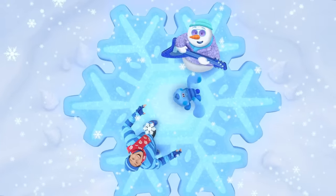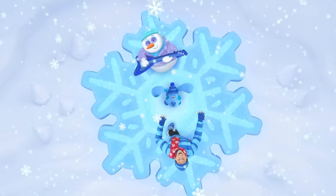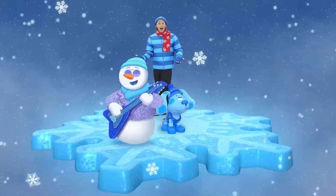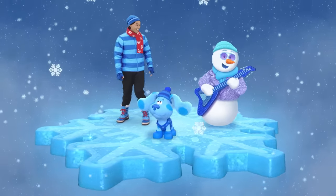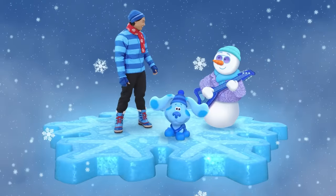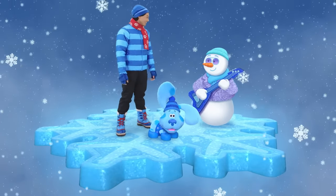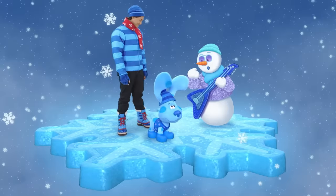Let's play in the snow. The water drops freeze into ice crystals like these. Here come the snowflakes. Whoa. Let's go play in the snow. So, that's how it happens. Snow cool. The coolest.